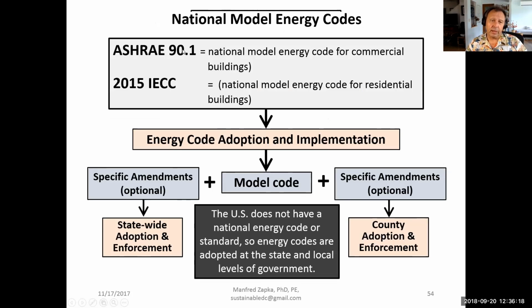And here we have the ASHRAE 90.1. That's the national model code for commercial buildings, and the 2015 IECC for the residential buildings. But in the 2015 IECC, there is more than only ASHRAE 90.1. So we adopt and implement the energy code, then it becomes the model code, and then we have specific amendments. Here we can have amendments statewide, or we can have them county-wide. It is interesting to see that the US does not have a national energy code. So the jurisdiction of all the energy code is only local.